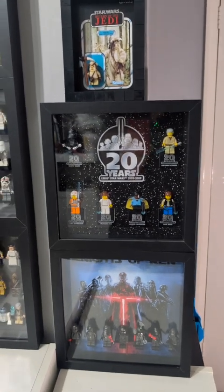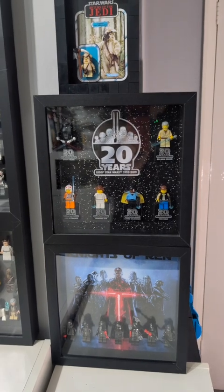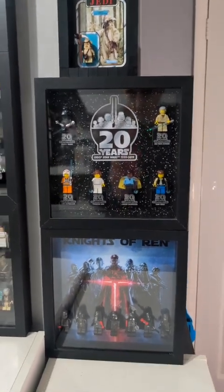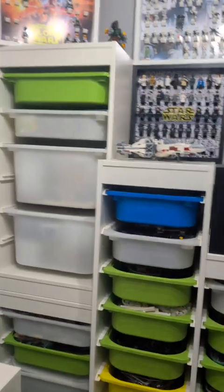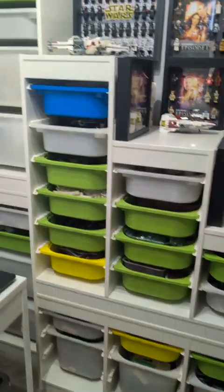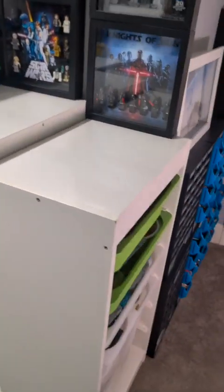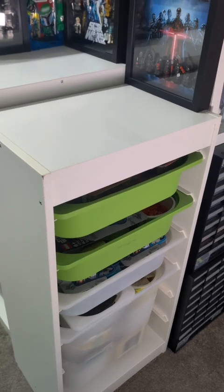The 20 years of Lego Star Wars figures, they look nice all together displayed like that. And the Knights of Ren, one of the best bits of the sequel trilogy, as we all know. I also have here all my drawers as I had them in the other room, almost. Almost the same configuration, but these ones I can get to. And this one's on the end, which I didn't have before. On the end, I had it hidden away.